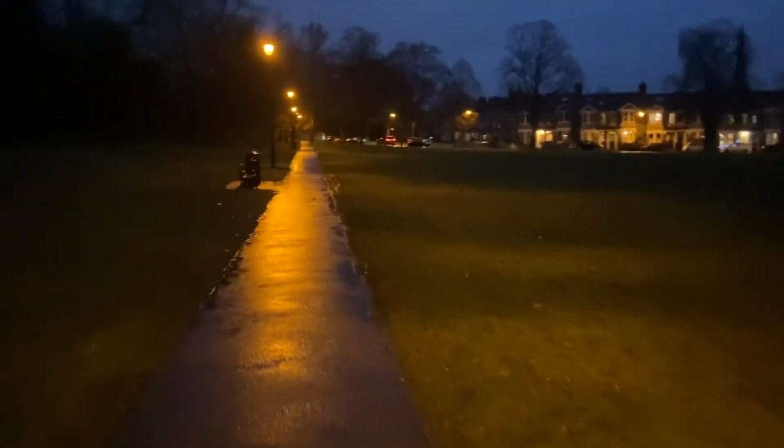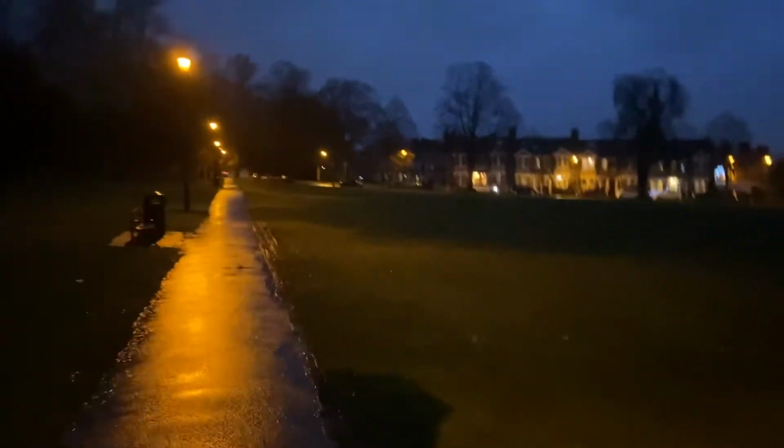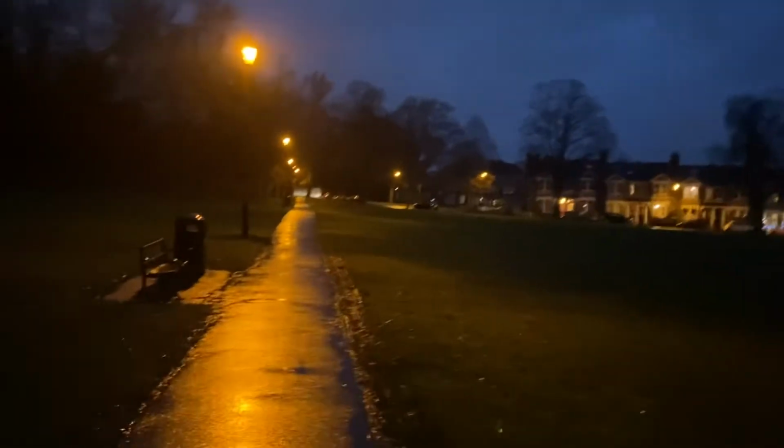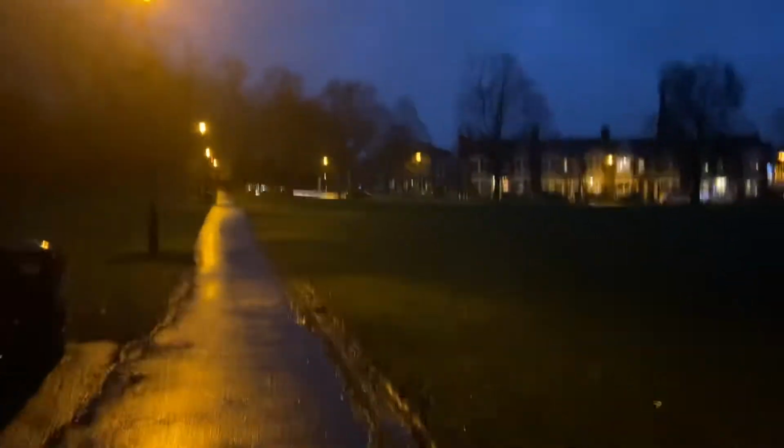It's wet, say 10 Celsius, 50 Fahrenheit, typical English December weather. I mean, no complaints from me. It's better than if it was sub-zero.